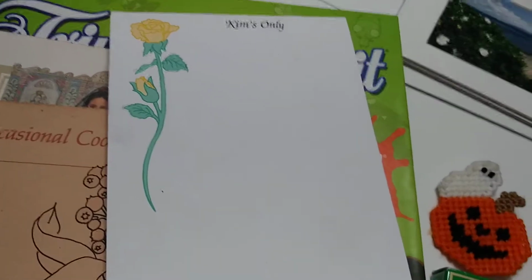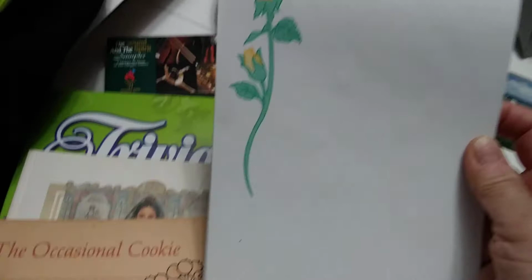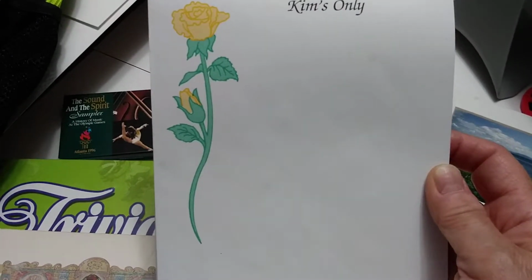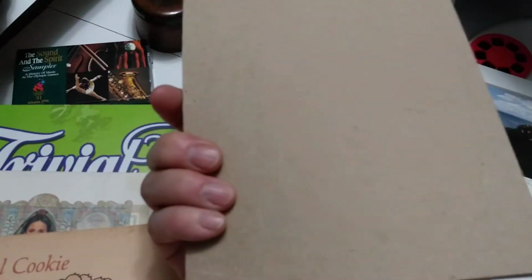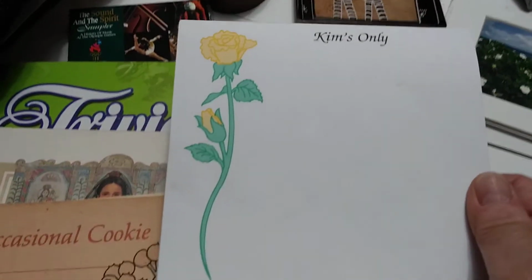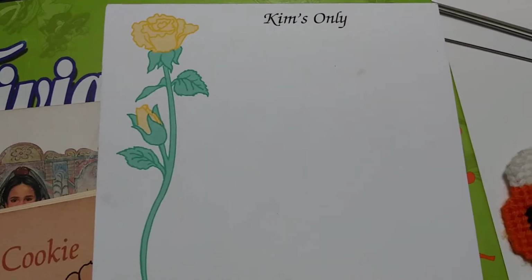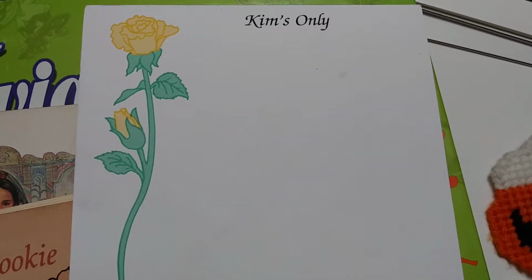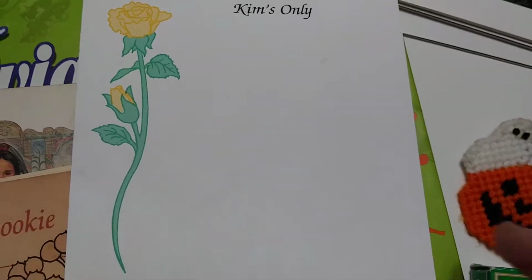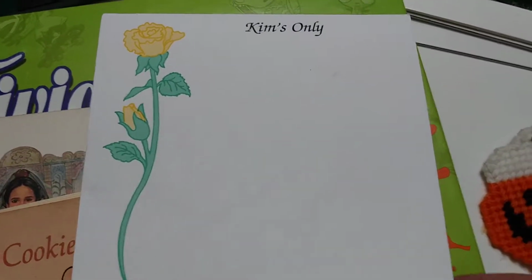Our next item is a note block, and I would say this is definitely vintage. It's about half letter size. It says Kim's only. I'm not going to sell this. I actually have a very good friend who's called Kim. She's American, lives in the UK, which is where I met her originally. And I will send this to her for a belated birthday present, because she just had a birthday in July.